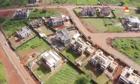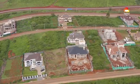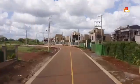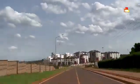Negotiations with Kenya Power and other utility providers have been complex and time-consuming, and this has delayed the provision of essential services to the site. Temporary solutions had to be implemented as permanent infrastructure is being developed.